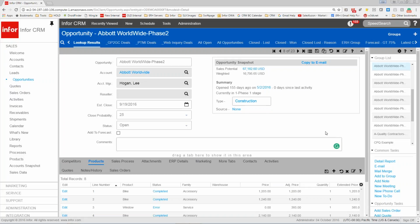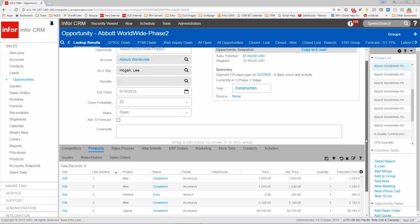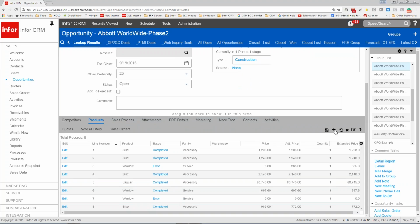I'd see opportunity information, and there we go. Now I've got some products that I can look at. And again, if I wanted to add products, I could. If I had it fully connected to my ERP, I could actually pull product information directly from the ERP to show that information. So hopefully that makes sense to everybody.